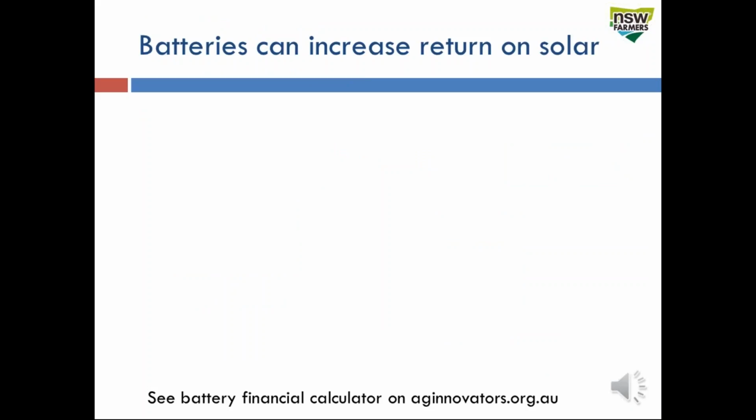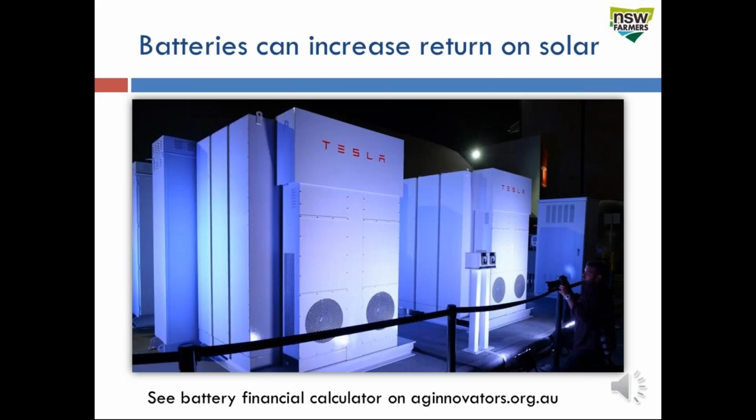Batteries. Batteries are very much in the news at the moment, as I'm sure you're aware, and Tesla's probably the most famous of the firms manufacturing batteries. They're big, professional, industrial scale batteries. You can pretty well build a battery to store any amount of energy. The challenge really is cost. We've got a pretty useful battery financial calculator on the Ag Innovators website, which a lot of people use just to get a feel for whether batteries are cost effective.